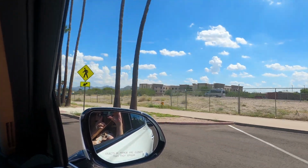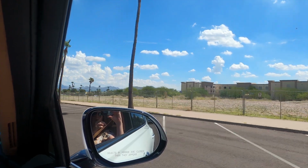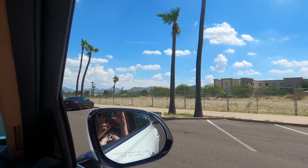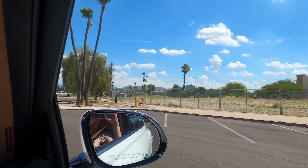So when it's hot here in the summertime, you can drive up to Payson and it can be like 20 degrees cooler up in Payson. So again, it's just a hop, skip, and a jump to get up to the Payson area from here.